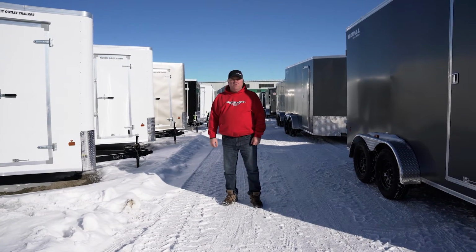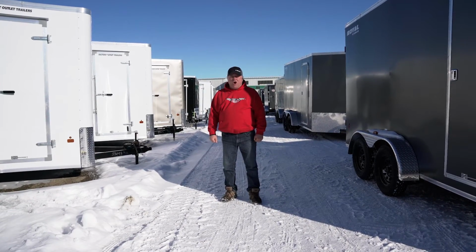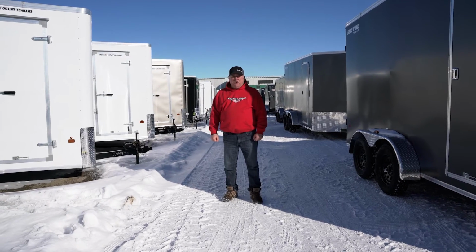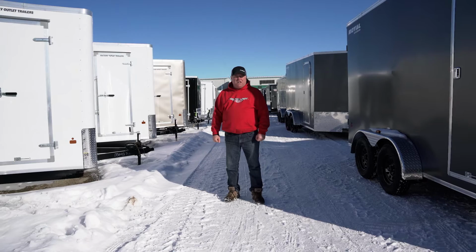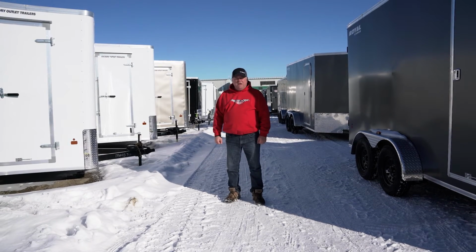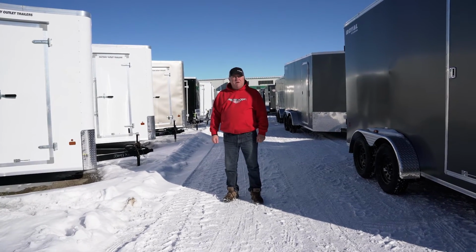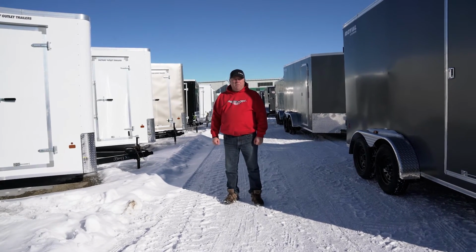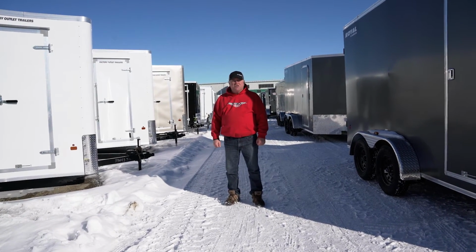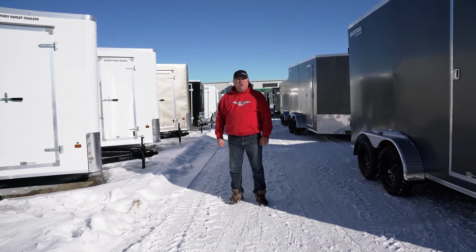What I want to show you now is the cargo trailers that we have in stock. We start off from like single axle cargo trailers, move into like the next stage up was like 7x12, 7x14, 8x16, 8x20, etc, etc. When you phone up here at F.O.T, the questions we're going to ask you is, what are you going to be putting in that trailer?